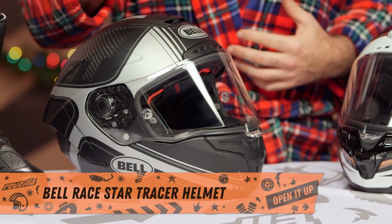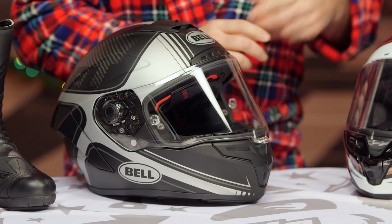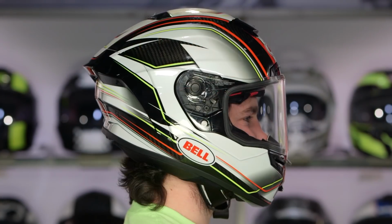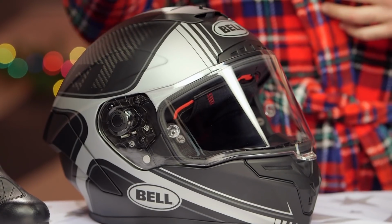Which takes us into the middle of the table, where you will notice not one but two Bell helmets. And the first one is going to be the Bell Race Star in the Tracer graphic. Now, this is going to be that premium helmet from Bell, normally around the $750 mark. It's now 40% off, which brings it down to around $450. And this is 3K carbon, the full flex liner on this. You're going to have the full panoramic face shield, and this is going to really be that quintessential top-of-the-line Bell.